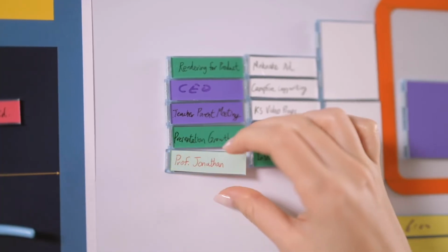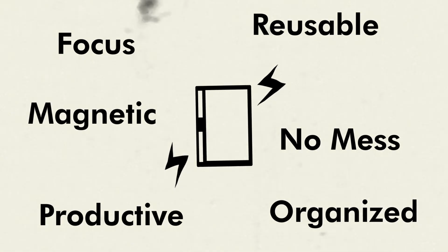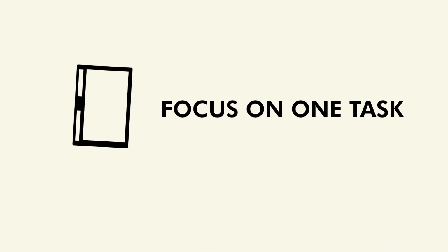Bid farewell to frustration. No more task struggles, no more sticky note mess. Focus on one task at a time, and make multitask into one task.